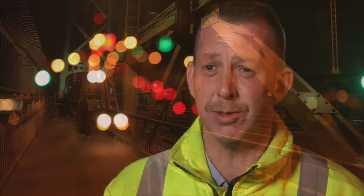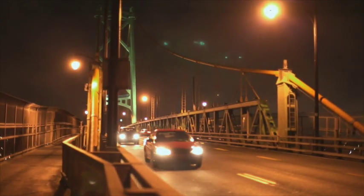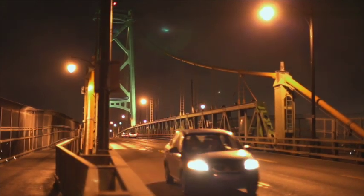I've been working here as a maintenance technician for 20-odd years, and this is the most exciting project that I will see in my career probably. This is the largest project we've had since the construction of the McKay Bridge, which opened in 1970. It's going to be estimated at a $200 million project.